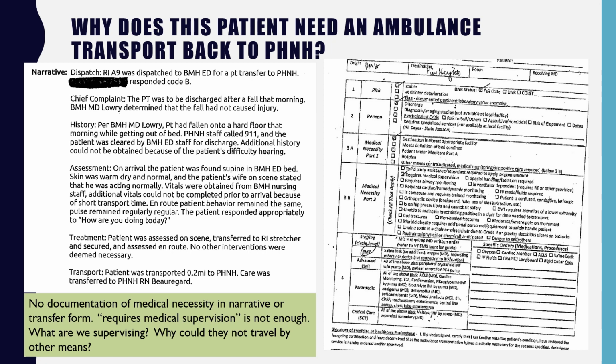And this is a relatively comprehensive assessment. It's a decent history, but it's missing the few key points that make it billable. We don't know what they're supervising and why they couldn't travel by other means.